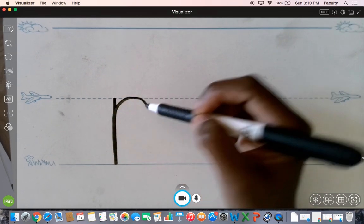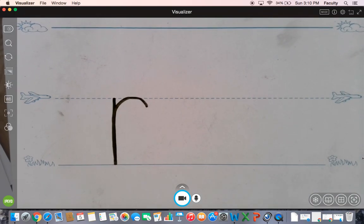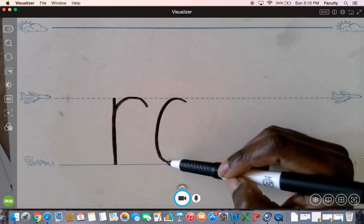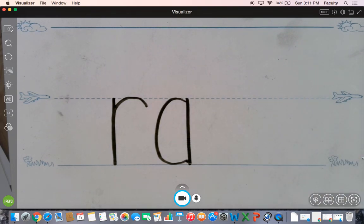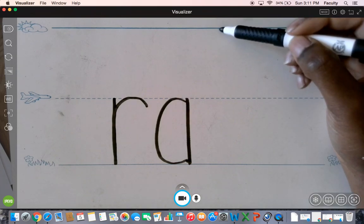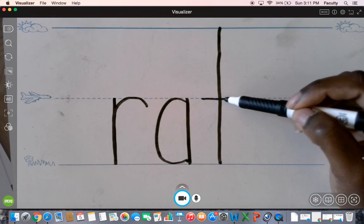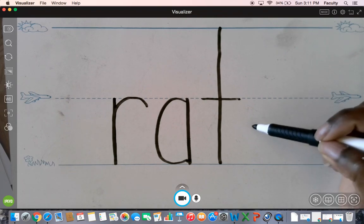Make a curve. Next, we have A. That's right. A. Last, we have T. That is a T. Good. Rat.